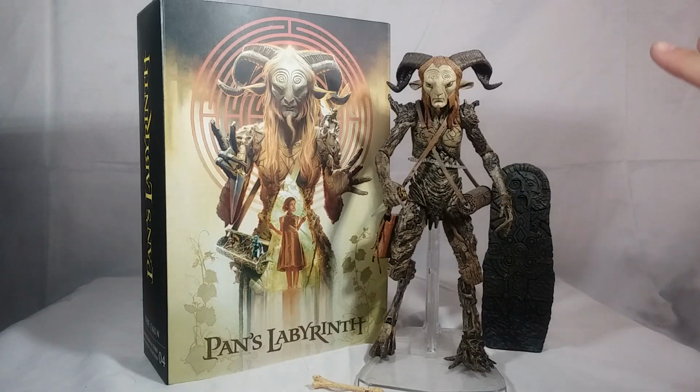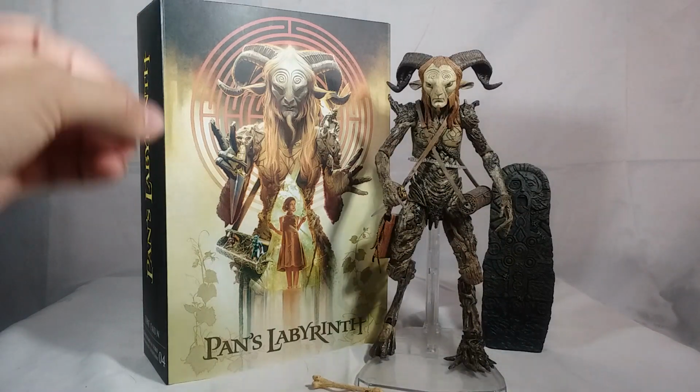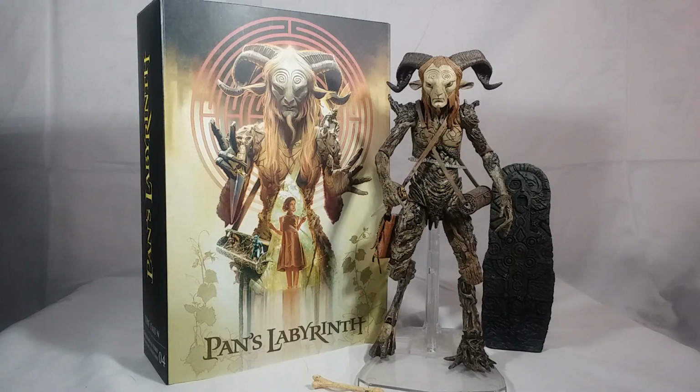The head sculpt, the horns, the arms, the entire body sculpt, the accessories themselves look absolutely stunning. This thing looks like it could be in a museum. It is so perfect. And let's not even talk about that box art. I mean, look at that freaking box art. It's a masterpiece, man. This thing is so beautiful. I love this figure to no end.